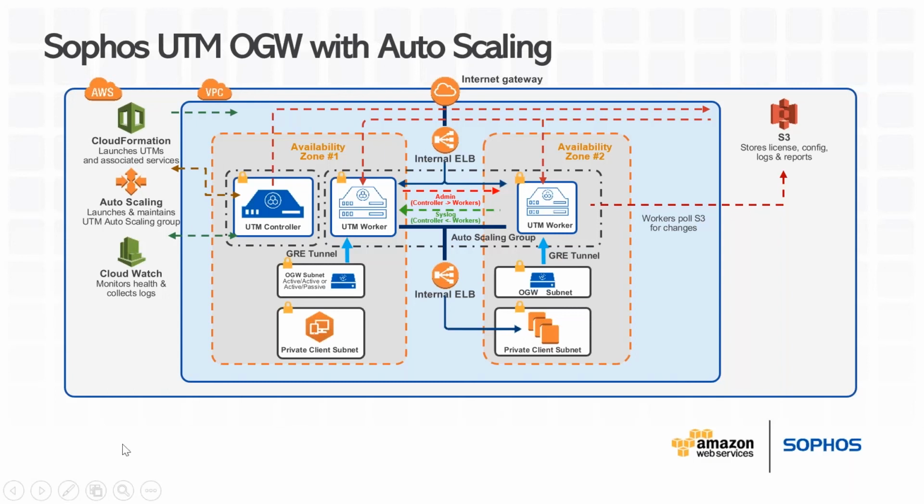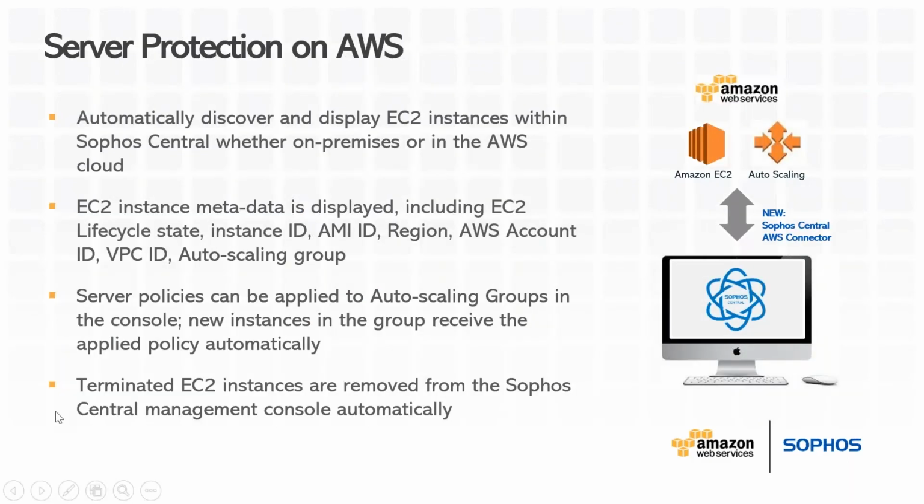Okay, and then what I'd like to do here is just give you a very quick overview of server protection, since today we want to focus on network and outbound gateway, but we do offer Sophos server protection on AWS. And so essentially what this is, is an agent-based protection, so for anti-malware and for ensuring that malicious code isn't executed on a machine, it provides for host-based intrusion prevention.